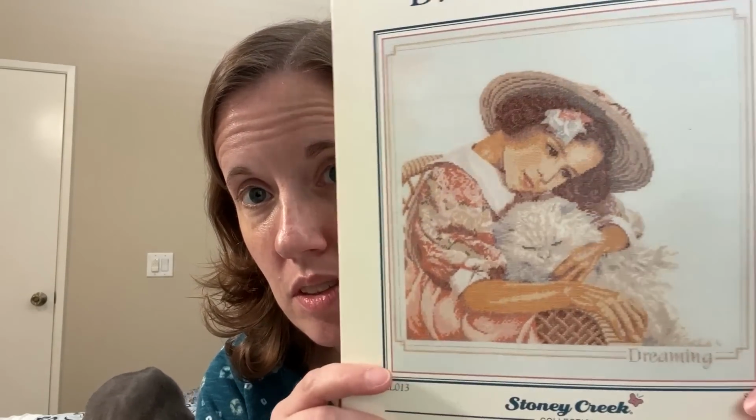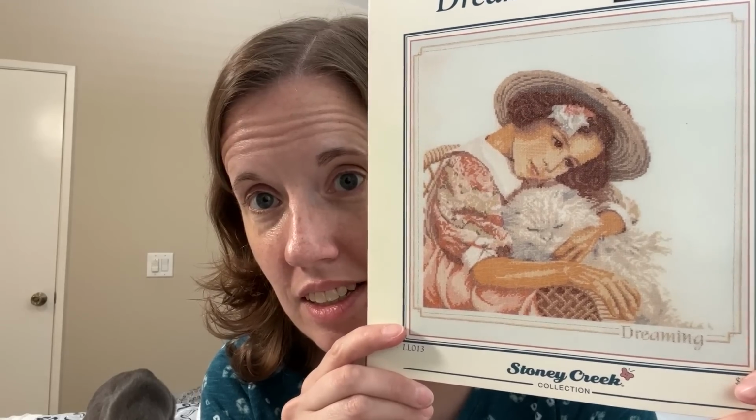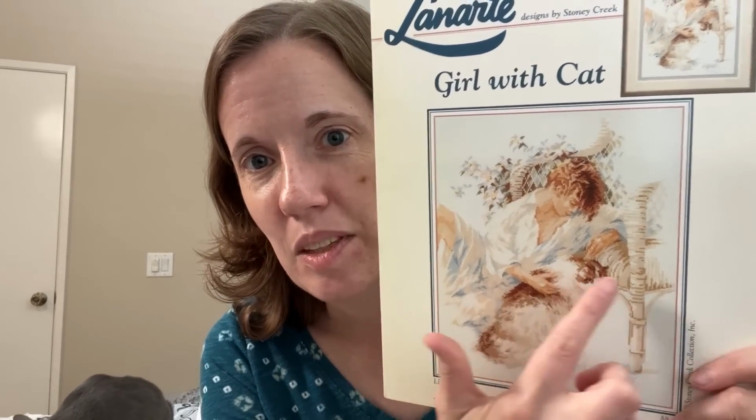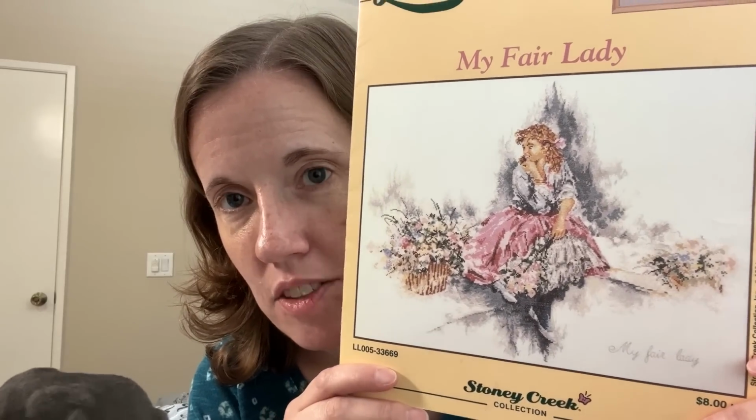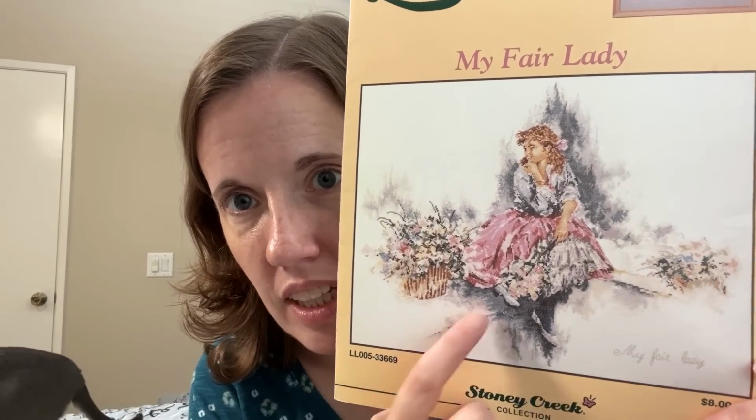And then she sent a whole bunch of patterns along, which are really fun. So let's see, 3 Lenart patterns. One called Dreaming, which is a sweet little girl with a kitty cat in a pink dress. And this one is called Girl with Cat, so it's another one, the big fluffy cat. And this one's called My Fair Lady. I love the colors in that one. I guess these are by Stony Creek also. I like her shoes.